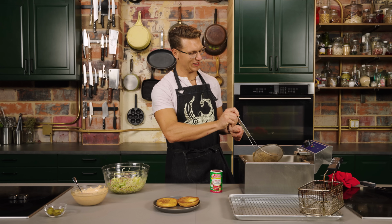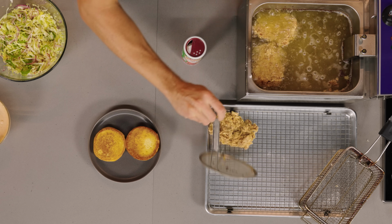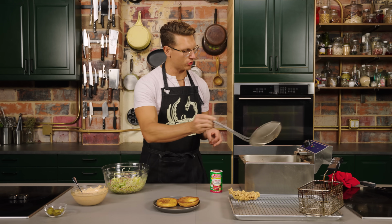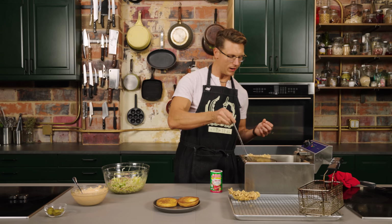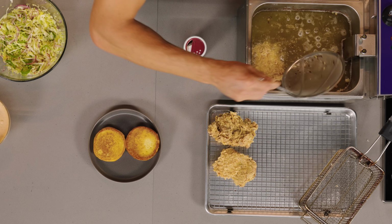Chicken's done. All right, welcome. They've been frying for about 10 minutes. Got it at about 330, let the oil come up to about 350. That's looking extra crispy. This should have hopefully rendered that skin, because again, these are skin-on chicken thighs.